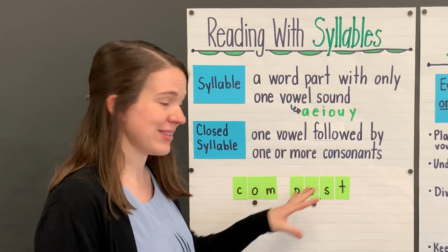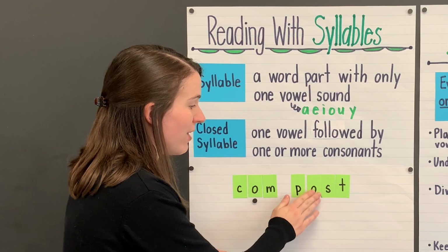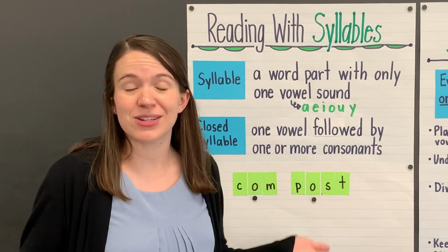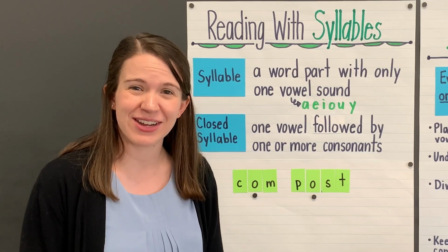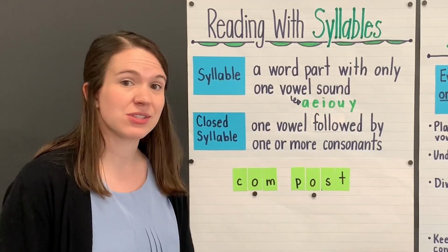Let's check our second syllable. Here we see that we've got 1 vowel, which will make 1 vowel sound. And the other letters are consonants. So this is perfect because this syllable has the vowel sound that it needs, and then the other letters are consonants. Now that we've found this, let's check to see if these are closed syllables.